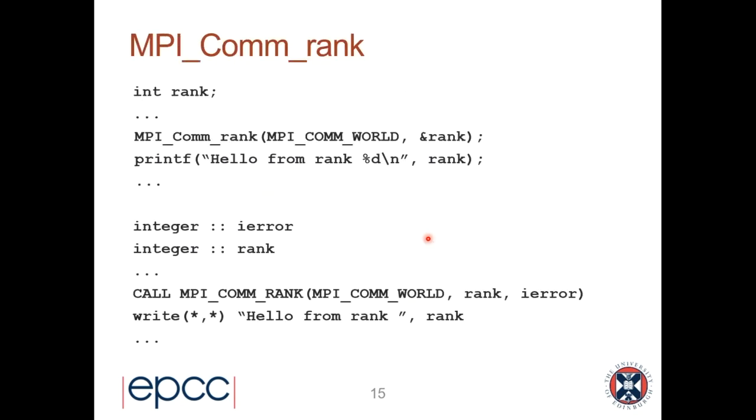Equally, you need to know how many there are. In the traffic model, I need to know my rank to know who my neighbors are. If I'm rank 7, my neighbors are rank 8 and rank 6. But I equally need to know how many there are. If the global road is size 15 and there are 3 processes, my local road is size 5. Because you're decomposing this road across multiple processes, it's almost impossible to write a useful MPI program without knowing how many of you there are.